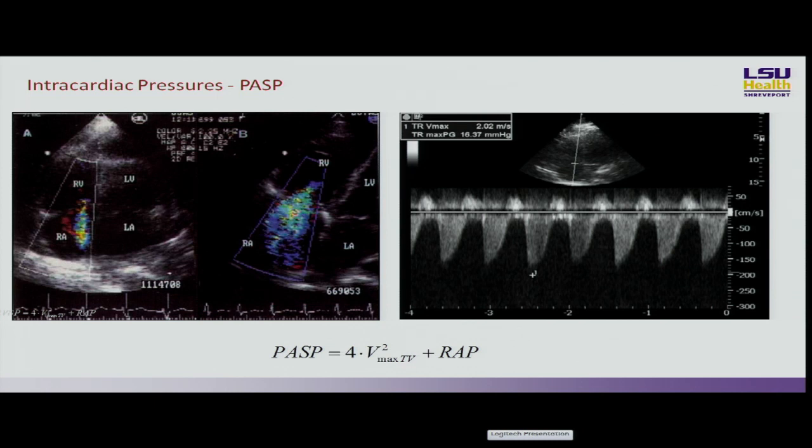So if you have a 1 meter jet, 1 squared times 4 is 4. You have 4 millimeters of mercury across a valve. That's normal. But if you have a 3 meter per second jet, 3 squared is 9. 9 times 4 is 36. They're getting pulmonary hypertension. And this is how the cardiologists do it.